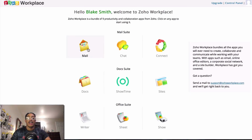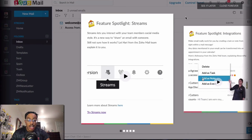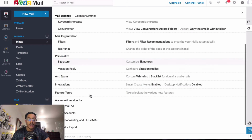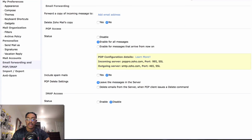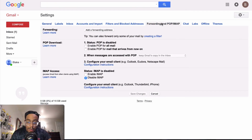Very simple, correct? So what we're going to do is click on the mail icon, and what we need to do now is link Gmail and Zoho together. So let's close this. We're going to click on the settings icon here, and go to email forwarding and POP/IMAP. We're going to do the same thing. I want you to pull up your Gmail account. Your Gmail account's here, and you want to click the little gear icon and go to settings. And we're going to go to forwarding and POP/IMAP. This is how we start linking things.